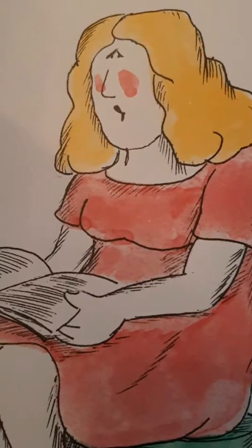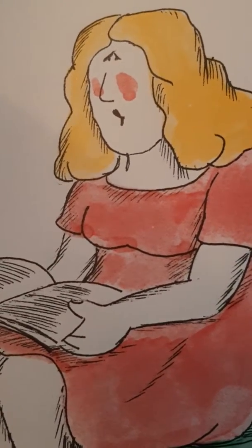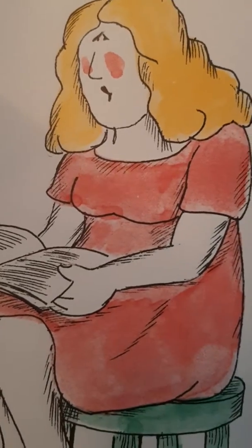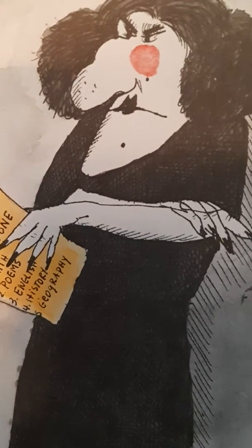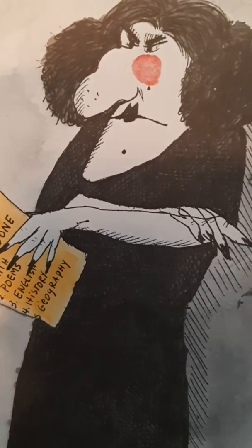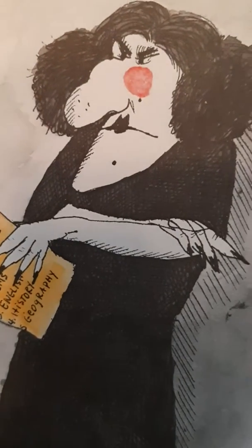Let me give you an example of that. In this illustration, you can see the soft lines of Miss Nelson's face. The kids are also drawn in a similar way with soft, friendly lines. The lines in Miss Swamp are drawn kind of straight, jagged lines to show that she's mean and the villain of the story.